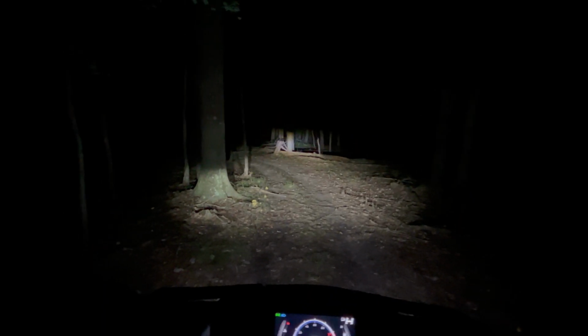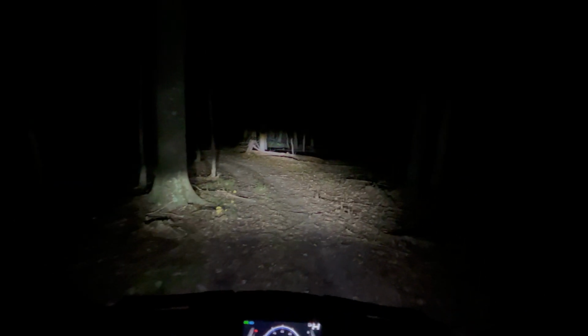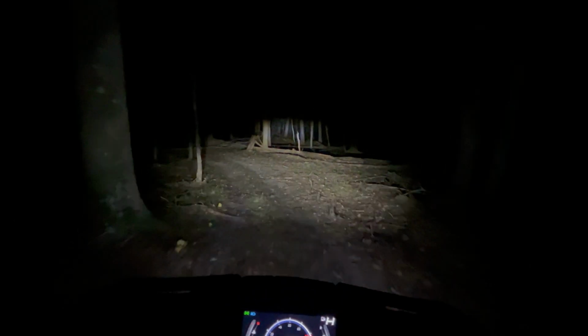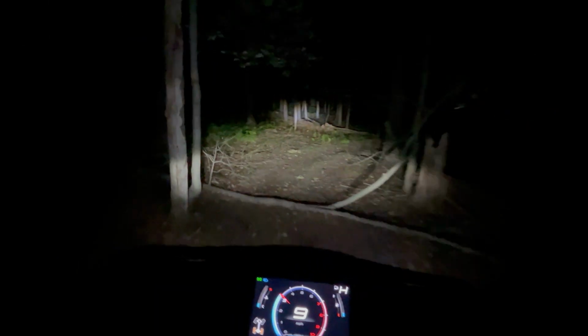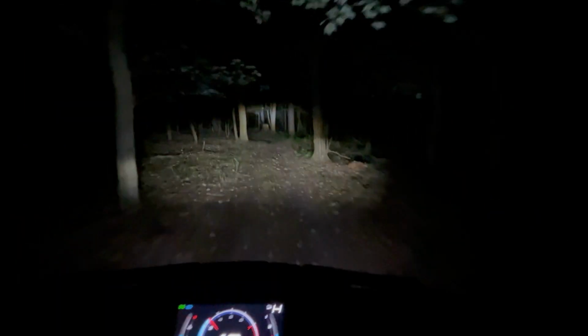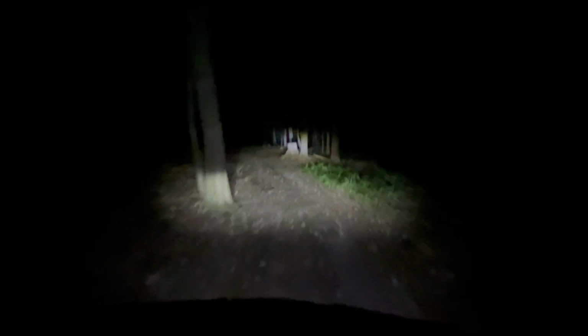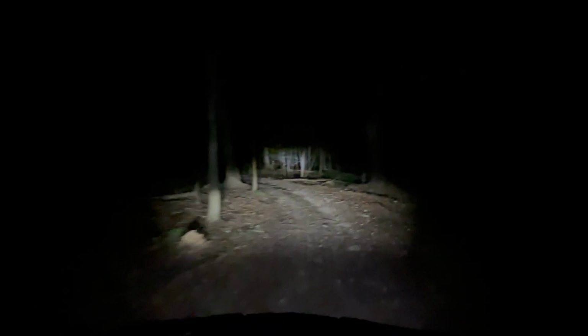And for you guys that like to do a lot of night riding, the headlights are okay. Low beam gives you a pretty good pattern, but you can see here high beam really doesn't project that high or that far. And if you notice here, it does give you pretty good blind spots on each side. The light is very directed in front of you. So you probably are going to want to add some additional lighting to the front if you do like to do a lot of night riding.